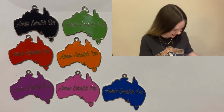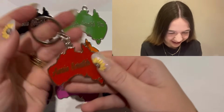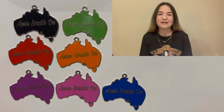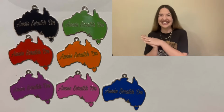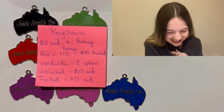I know they don't look like keychains, but they do come as keychains, so I thought I'd just show you. There you go. I just take the keychains off them because I find them easy to scratch with, but I know not everyone scratches tickets, so if you just wanted to keep it as a keychain, there's that option too. Anyway, I'm just excited rambling at the moment. But yeah, of course I have a sticky note to run through it all.